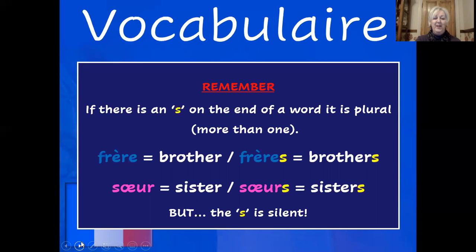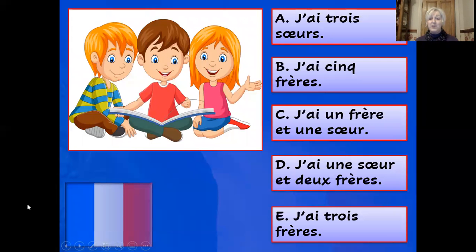Okay. Right, so you're going to do a little bit of reading now. In the picture, you can see one girl and two boys. All right, so one sister and two brothers. And we can see 5 sentences, A, B, C, D, E. I'm going to read each of those sentences out loud for you, and you're going to decide which is the best sentence to match the picture.